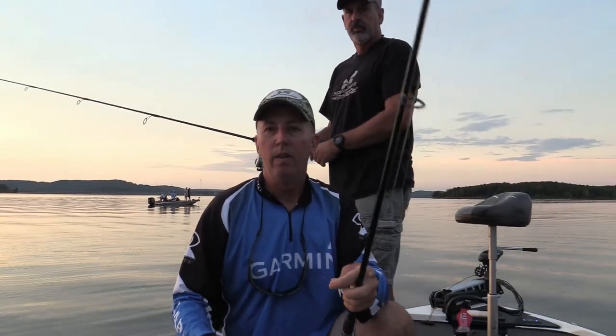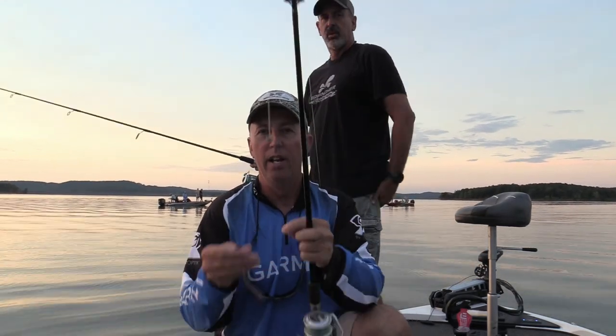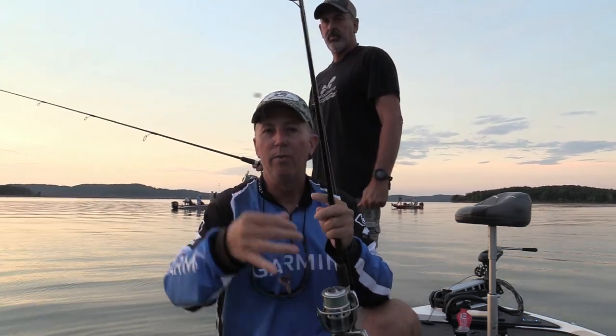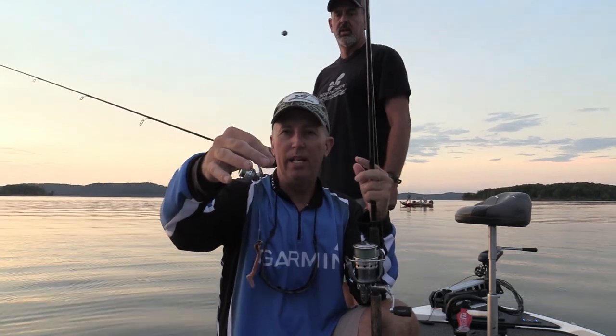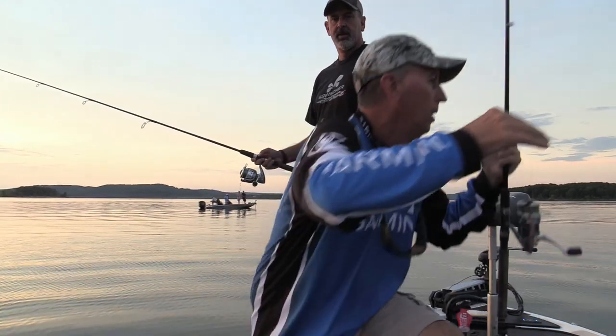Okay, guys. For catching these walleye, we're just doing a little split shot, a number four bait hook, and just taking a night crawler, hooking it one time through the tip of the nose, and just letting it hang free. These walleye are really picky, so you're just gonna let it dangle right in front of their nose and just let them grab it.